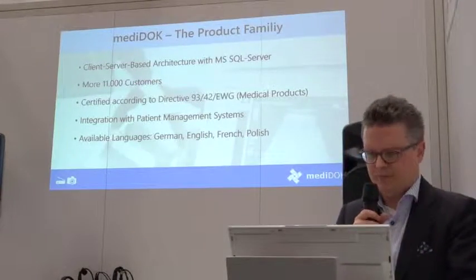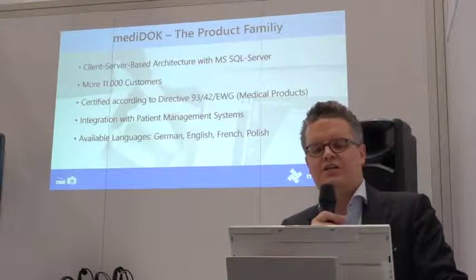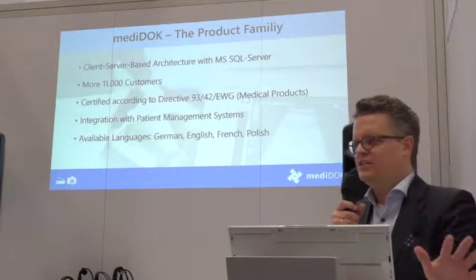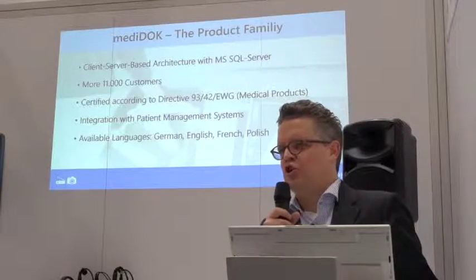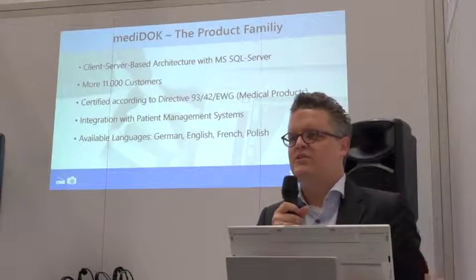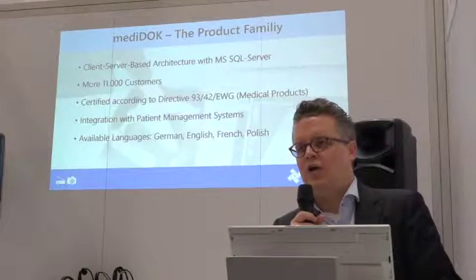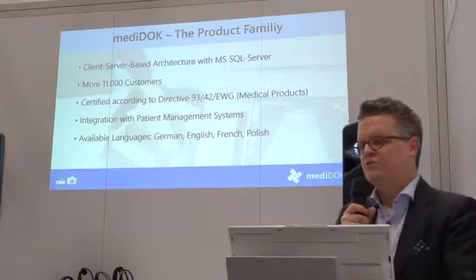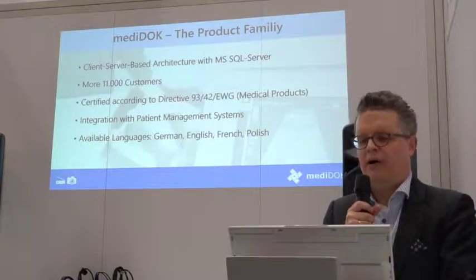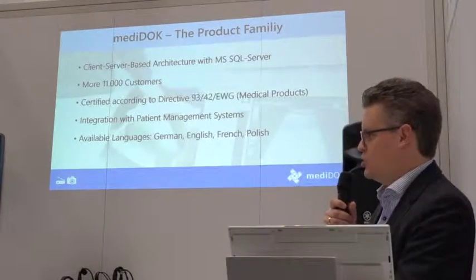One of the main advantages of mediDOK is the deep integration into patient management systems. We have a very broad variety of many patient management systems here in Germany, and I think the total number of systems is more than 200. And we have some standards here in Germany which are called the GDT standard, and we use these standards to integrate our imaging and document solution into the patient management systems. The mediDOK software is available in German, English, Polish and French.